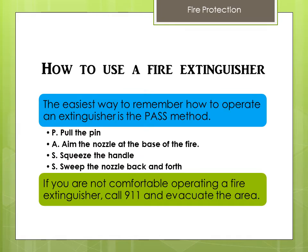Many of us have never used a fire extinguisher. If you've never used a fire extinguisher, here's an easy method to remember. The PASS method is commonly referred to when training for fire extinguishers. PASS. Pull the pin, aim the nozzle at the base of the fire, squeeze the handle, and sweep back and forth. If you're not comfortable operating a fire extinguisher, call 911 and evacuate the area.